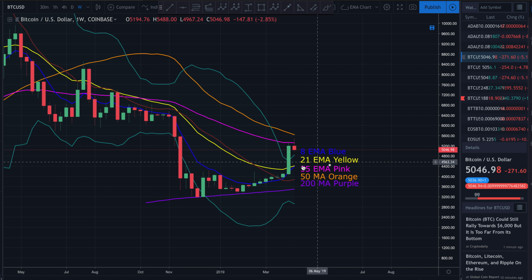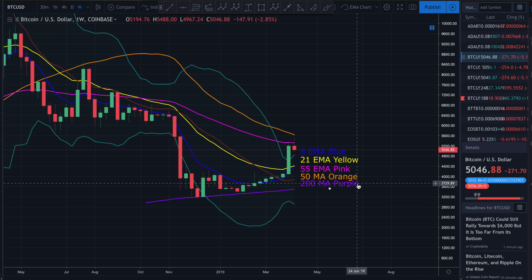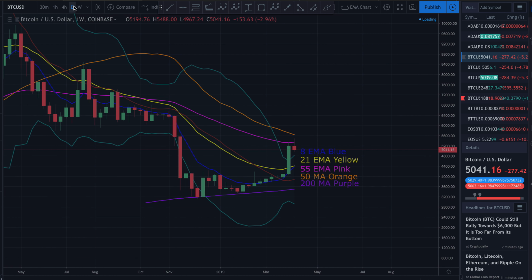21-week moving average, this area needs to hold. If that breaks down, guys, I'll start to get extremely, extremely bearish. And of course, we have our 200-day moving average down here that should act as a very strong support if and when it does ever get there. Let's go to the daily.